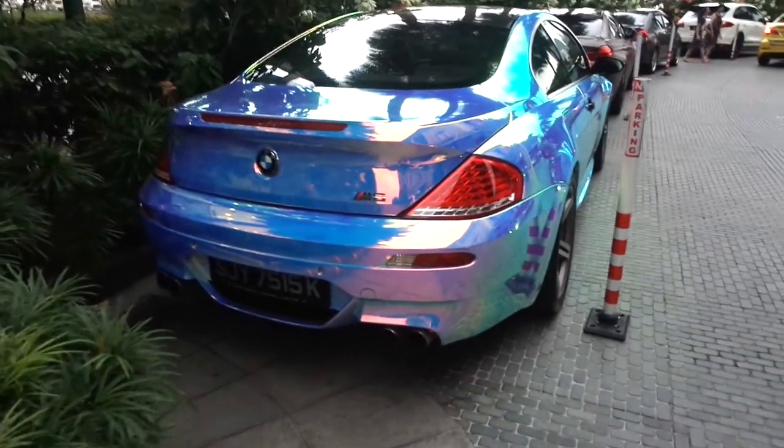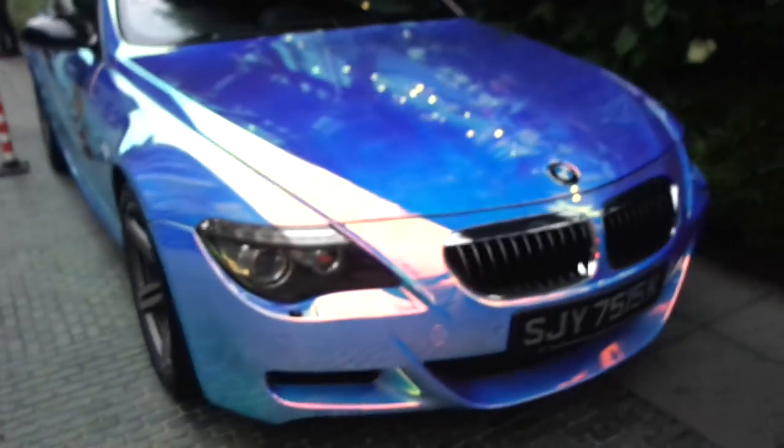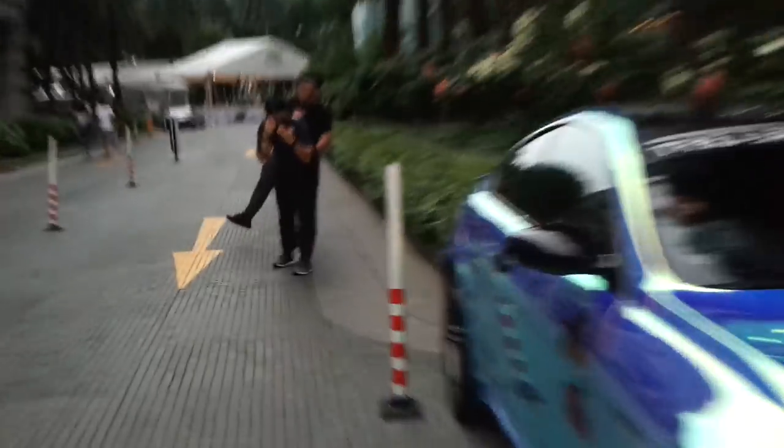We've literally come out from the Fullerton Hotel and this is what we are greeted with: an M6 V10 coupe in its rainbowish paddle pop color. I thought this color was so 2015, but okay, I guess it's not to everyone's taste. But yeah, it still catches the attention of some people, clearly. It's about, I think, 6 o'clock right now.